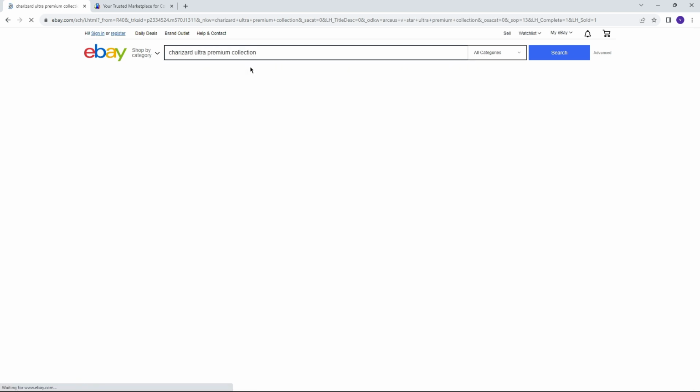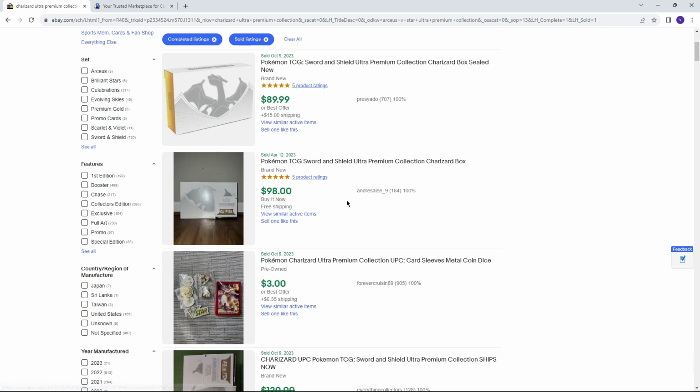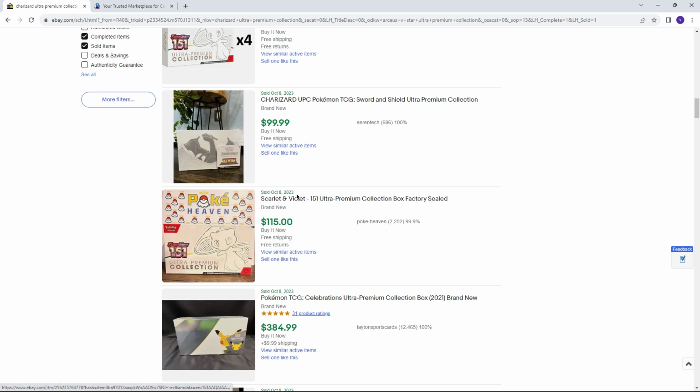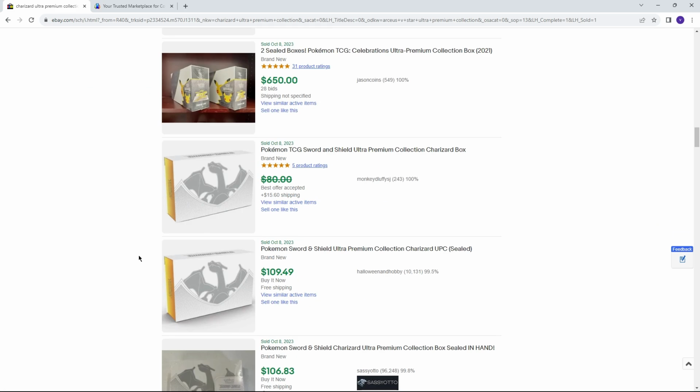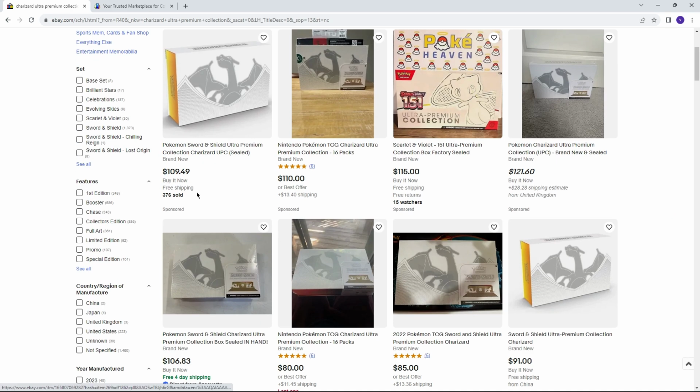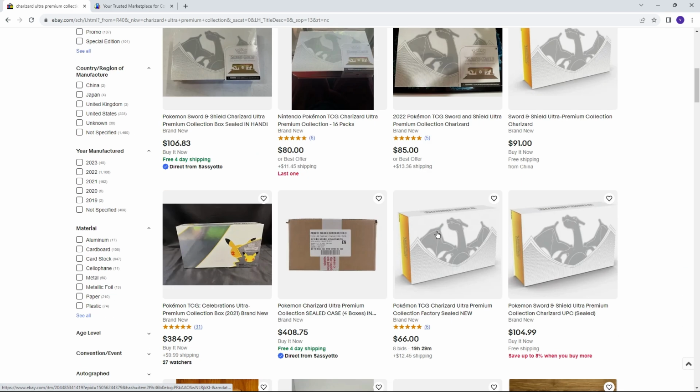Now this one I got on pre-order for $109. You can get it for cheap now. You can see they go for around 100. You could get them as low before as like I think $80, and they have gone up. And it might not seem like a big increase, but if you think about it, not too long ago you can get them for $80 and they're already at 100, so that's 20%.